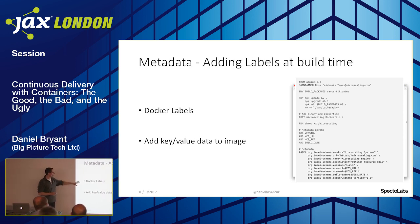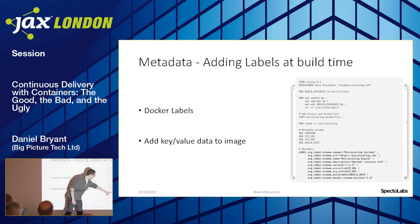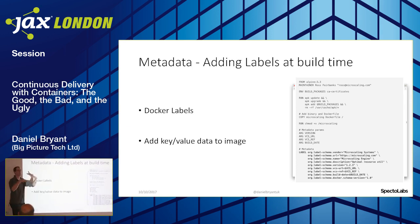So Docker has got labels. The web page is pretty simple in terms of how you actually add labels. It's a way of adding key value data to images. So here, I did it in a script. So you've got a label here. You can namespace it like you're used to with your Java packages. We can namespace there. This is a Microscaling Systems example, and you can add lots of data to the image if you like.